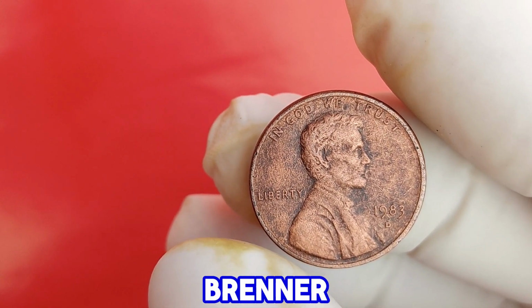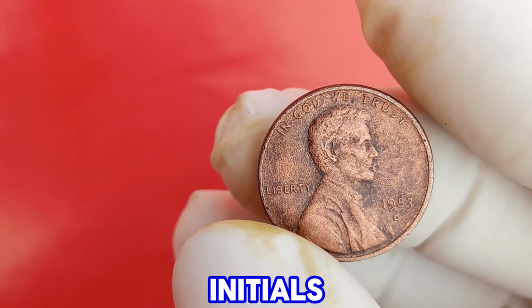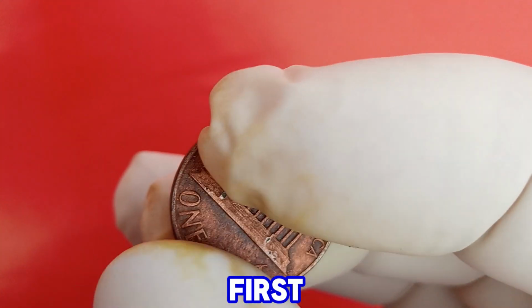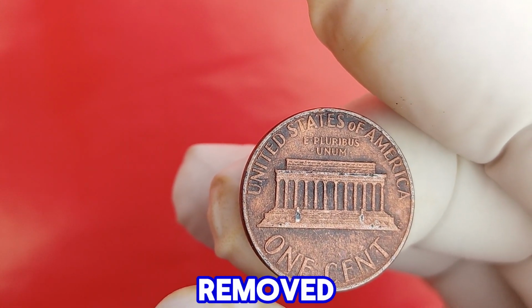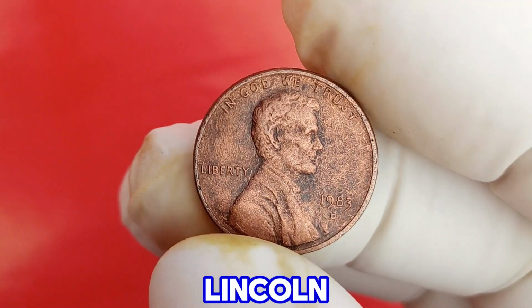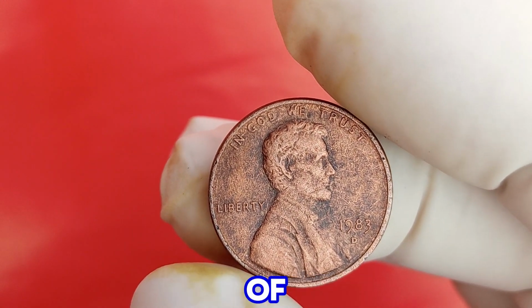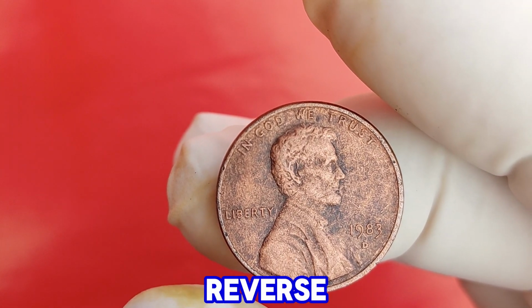Victor David Brenner, a renowned sculptor, designed the coin. His initials, VDB, appeared prominently on the reverse side in its first year of production, but due to public backlash, they were quickly removed and later reinstated in a smaller size in 1918. Over the years, the Lincoln penny underwent various design changes, including the introduction of the Lincoln Memorial Reverse in 1959 and the current Shield Reverse in 2010.